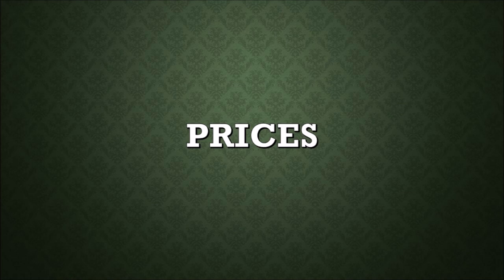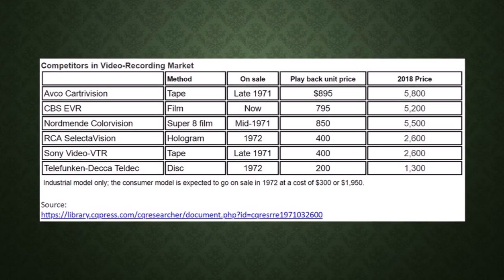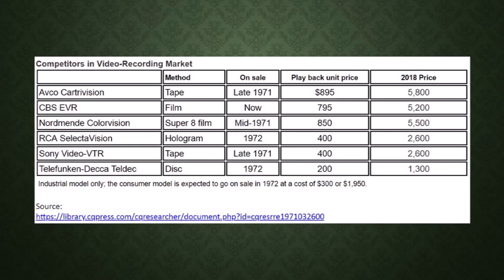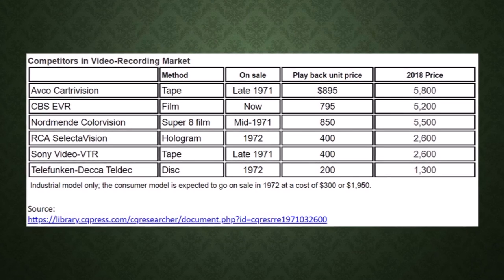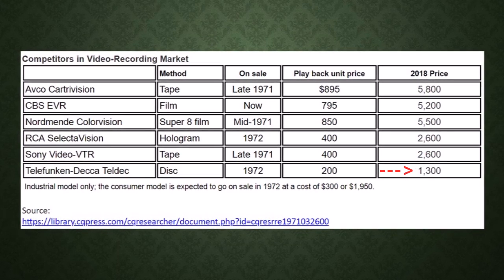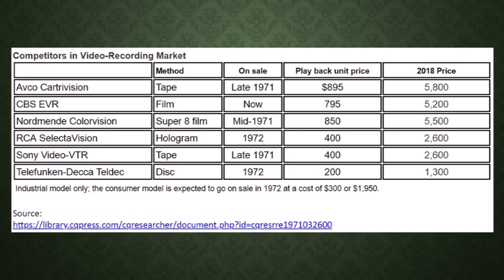Prices. Here are the competitors in the 1970 video recording market. On the first column, you'll see the manufacturer. Then you'll see the method that they recorded on, when they intended for that product to go on sale, the playback unit's retail price, and the 2018 equivalent price. Look at the price on that Avco Cartrivision: $5,800. All the way down to the Telefunken Teldec system for $200, or by today's money, $1,300. Just a little bit more expensive than your best smartphone. But can you imagine spending $5,800 for the next major video game console?